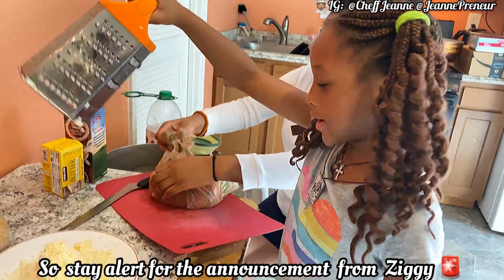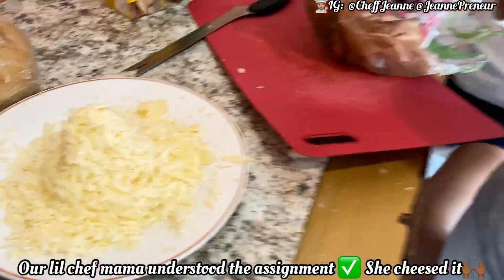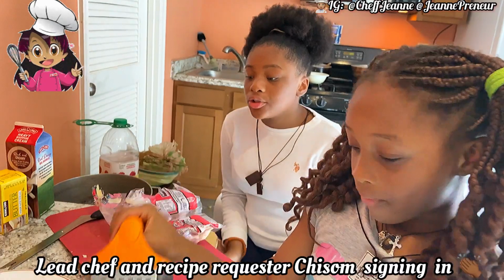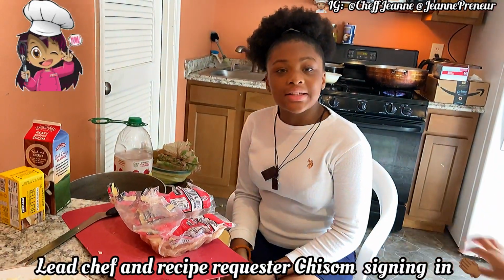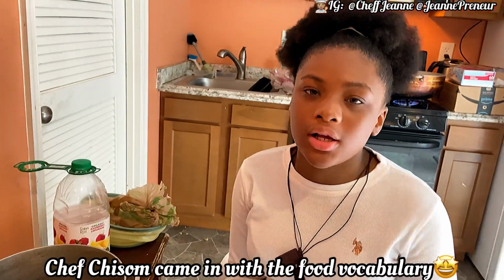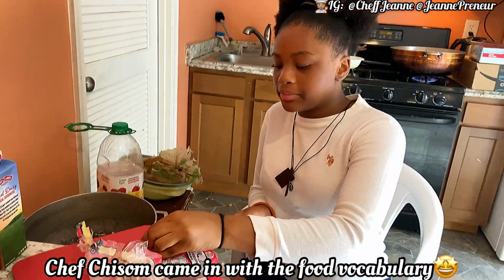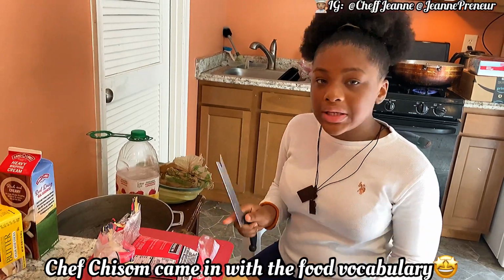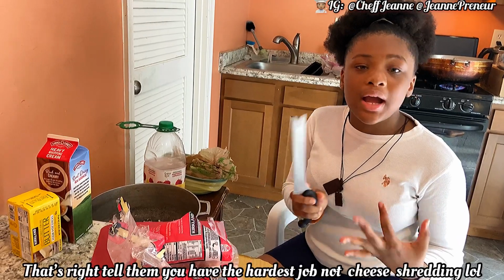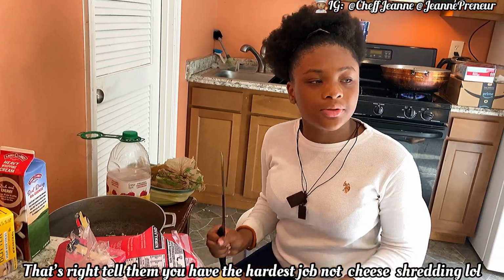Everybody, I finished grating the cheese. I tasted it and it tastes good. In a few hours, this mountain of cheese is gonna become a wonderful, delightful dish. I am going to cut this chicken up. I'm gonna cut it in very tiny cubes. I'm gonna season it and fry it. You guys should stay tuned because this is gonna be extremely bomb.